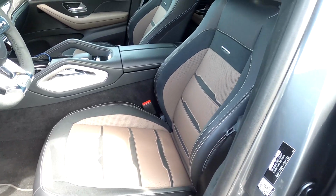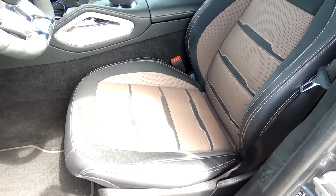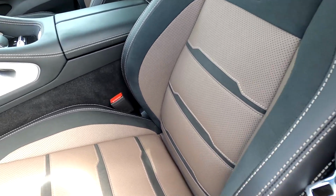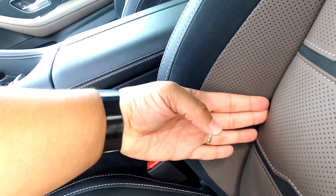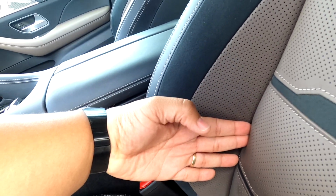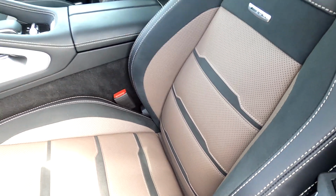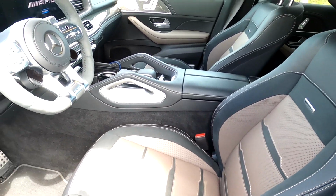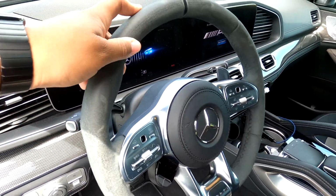These seats, they might look a little narrow, but actually they are very, very comfortable. They have these serious bolsters. I don't know if you can see how deep these bolsters are. If you look at my hand and see how deep the bolster goes. But those hug you pretty good, but not too tight. Everything about the car is very well thought out. You have your Alcantara suede steering wheel here.